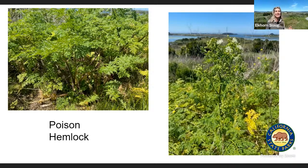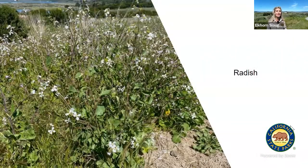As you can see behind me, it's very dense. It's mostly these invasive grasses and things like that. Another one is the radish. So nice little white flowers, and we see it from a distance and we think, wow, great little flowering plant.